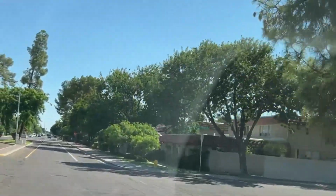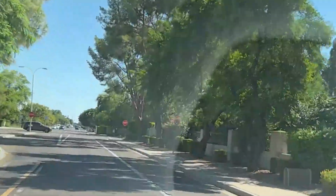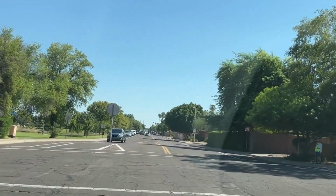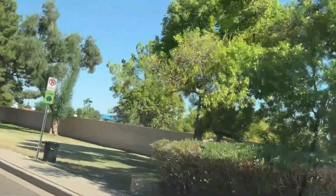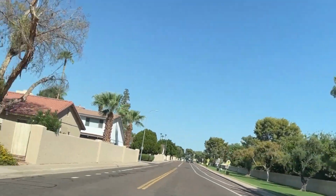I'm going to go into one of these. Now, some of these are gated communities, so I'm hoping I don't turn on the wrong street and go into a gated community. If I do, I guess I'll just turn around and start over. Make sure they're stopping. Let's just go down one of these streets so you can see some of these houses.